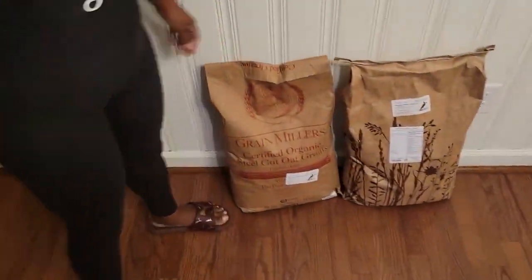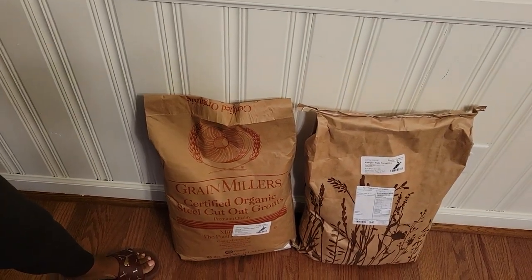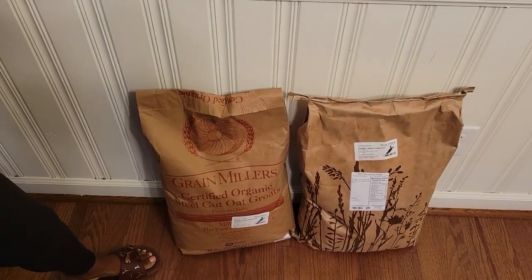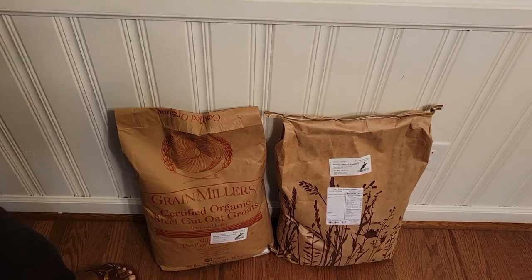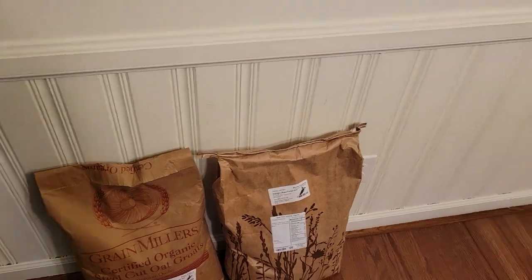This is what is steel cut oats. Yes, steel cut oats, which are great for diabetes if you're looking to eat oatmeal. But rolled oats or quick oats spike your blood sugar. Steel cut oats would do the trick for you.